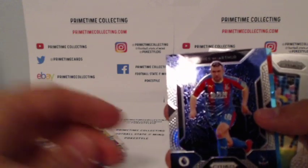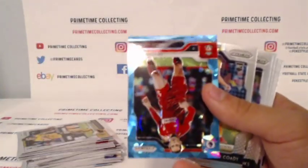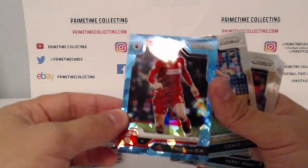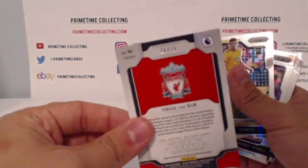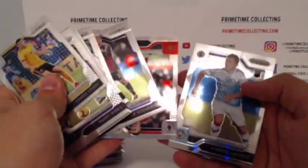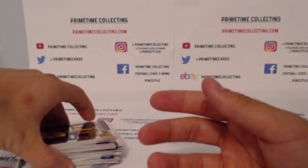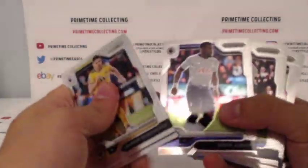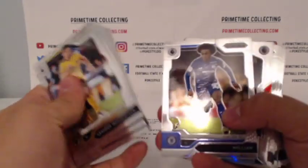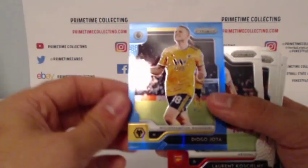For Crystal Palace, James MacArthur, fireworks. That should not be numbered. And nice card here. Virgil van Dijk for Liverpool, blue cracked ice, 26/75. Nice card. Scorers Club, Alexander Lacazette for Arsenal. And blue, Diogo Jota for Watford.